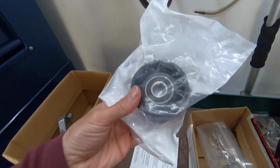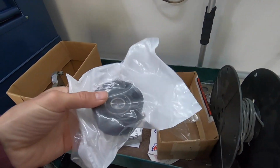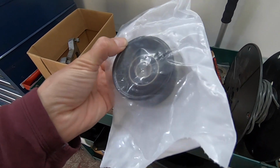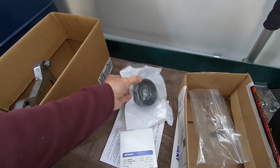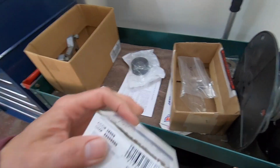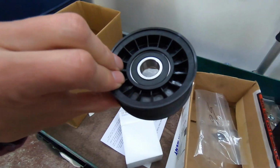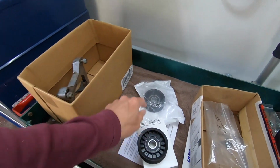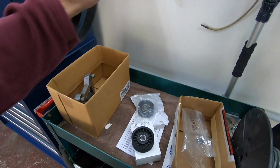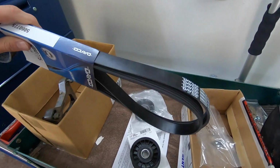I found the idler pulley, the ICT Billet, and they have a website, but then I also looked on Amazon and they had the same thing from ICT Billet, same price, free shipping, came the next day. And then Amazon also had the other one, the one with the groove in it, and pretty cheap too. This one was 25. I think this one was maybe 15 or 17, and then got the belt. I'll put the new belt on, and I will keep the old one as a spare.